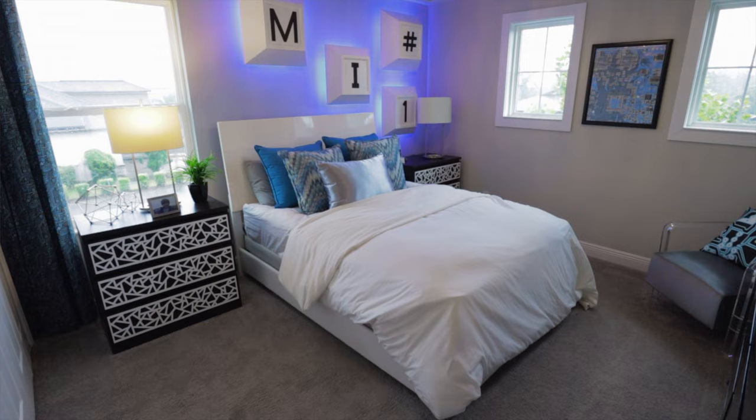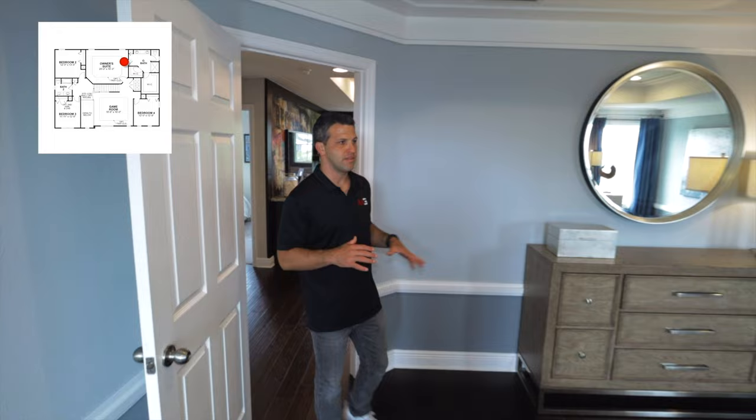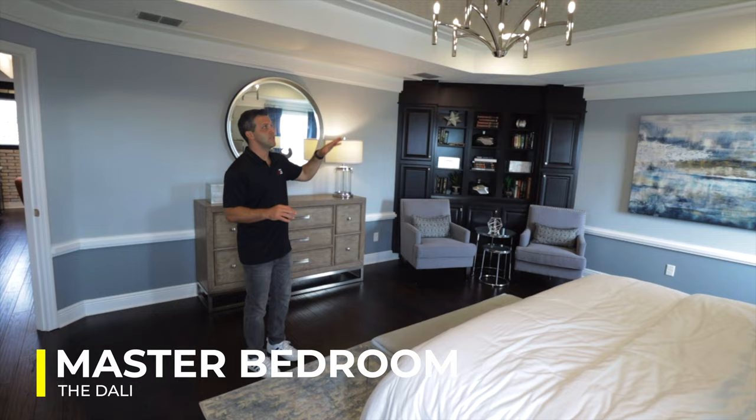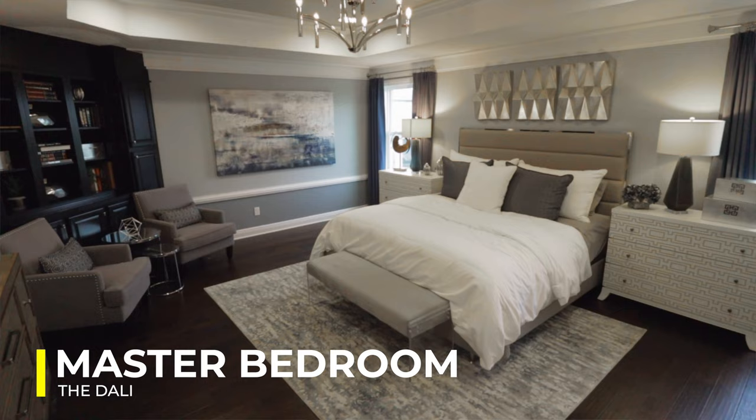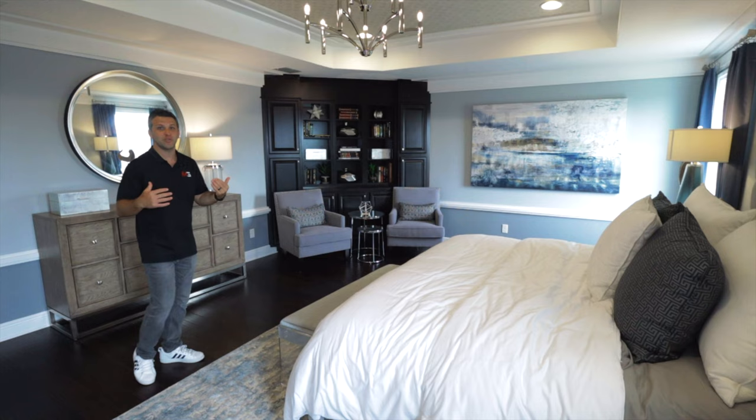Now, as we walk into the master space here, one of the things I've seen throughout this home is they've done some really good woodwork. These are easy things that you can add, a lot of tray ceilings, a lot of the trim work throughout the door spaces and on the walls. It just really adds design and depth to the different walls, so not everything's just flat.